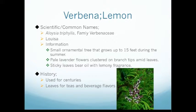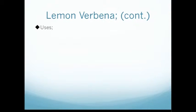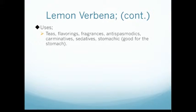History: it's been used for centuries. The leaves are good for tea and beverage flavoring. Fragrances are good in perfumery. Uses: teas, flavorings, fragrances, antispasmodics, carminatives, which help to expel gas, sedatives, and stomachic, it's good for the stomach.